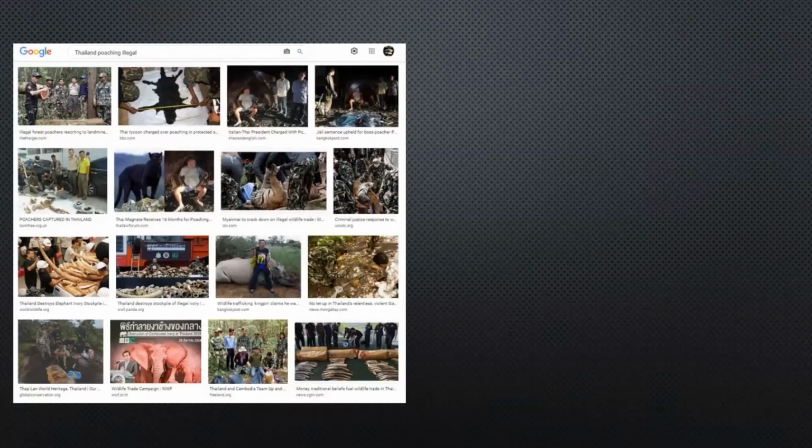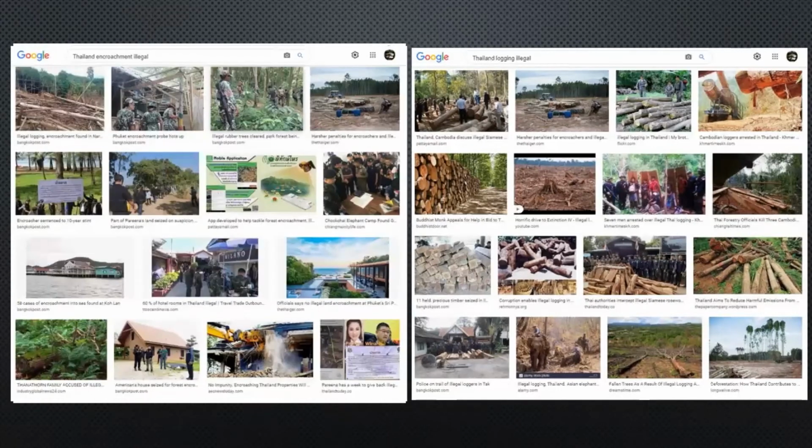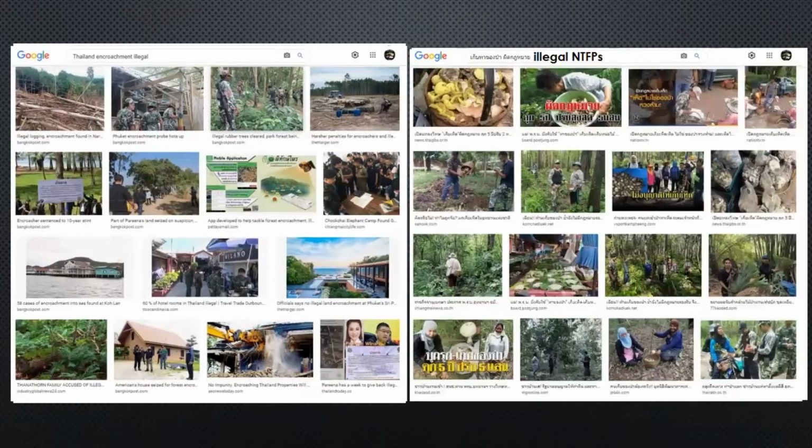When you use the internet and search for poaching, illegal logging, encroachment, or even wildlife collection in Thailand, you will find many images and information that everyone pays attention to. So if you Google the internet with the keyword Thailand poaching, encroachment, illegal logging or wildlife collection, you will see a lot of images.